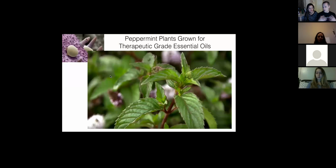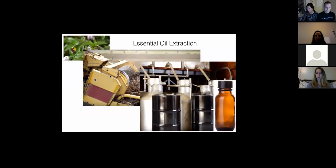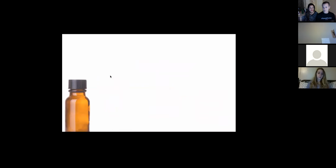And they're grown specifically for their therapeutic value. Once the plant grows old enough, it's extracted, usually through steam distillation, or it could be cold pressed in the case of citrus especially. And these essential oils have therapeutic benefits for us. For instance, peppermint oil promotes digestive health, healthy respiratory function, and clear breathing, repels bugs naturally, helps reduce gas and bloating, and is very concentrated as well.